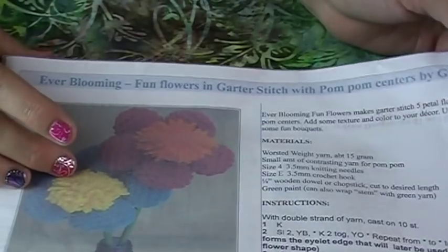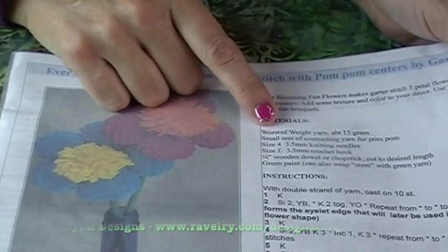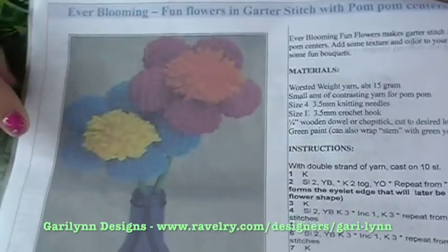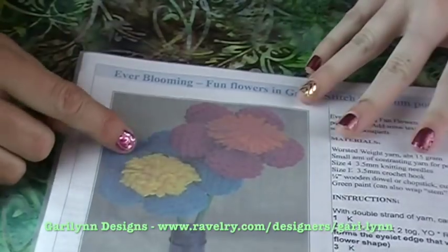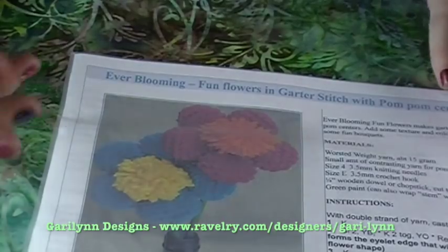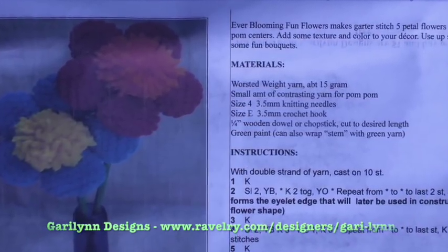Gary Lynn sent us in a pattern. She called this Ever Blooming, and it says fun flowers in garter stitch with pom-pom centers. She used worsted weight yarn, about 15 grams, and size 4 needles. These would be super fun to put around your house in the winter time to give it that bright summer feel all over again. I love knitting fun shapes like this. I think it challenges me, and I end up always knitting things that are functional. So it's nice to sometimes do something that's beautiful and fun for itself. And I like the middles, the little pom-poms. Ever Blooming Fun Flowers in Garter Stitch with Pom-Pom Centers by Gary Lynn.